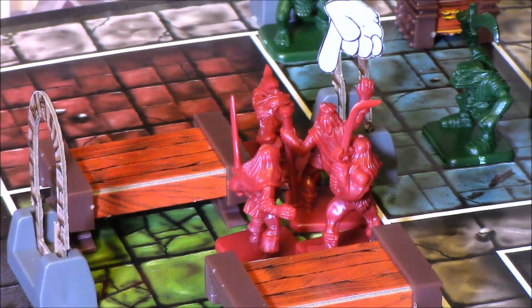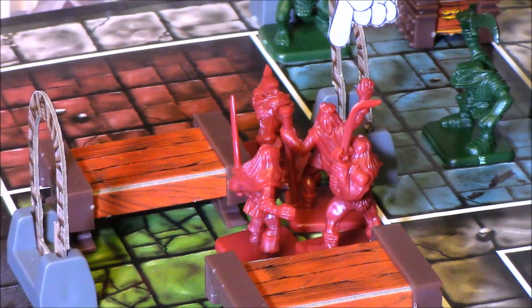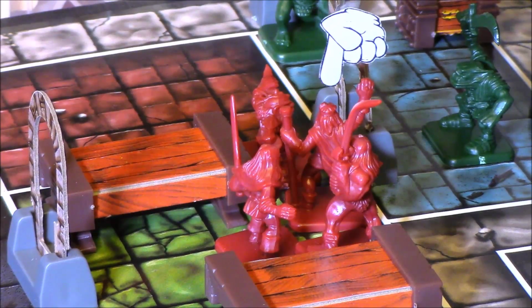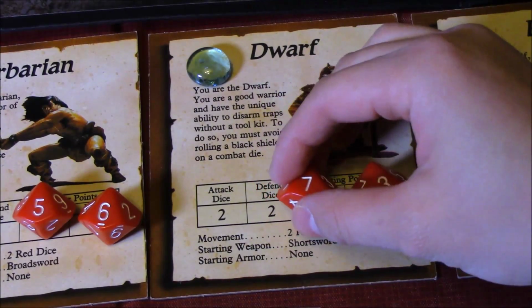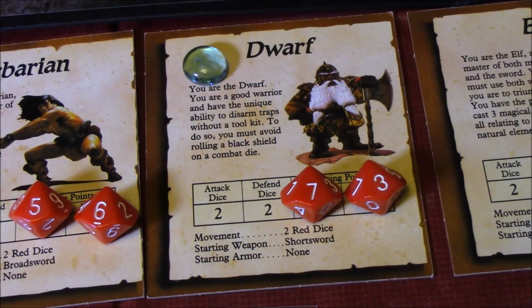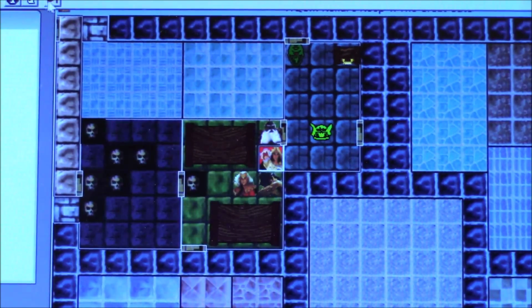When you do line of sight, you basically draw an imaginary line between the center of the square the person is on to the target, and if there's no walls or heroes or monsters in the way, it is considered visible to the caster of the spell, and the spell can be successfully cast. So the dwarf is going to recover 4 body points. He's back to his full health of 7. Alright, that would be our heroes' turn.